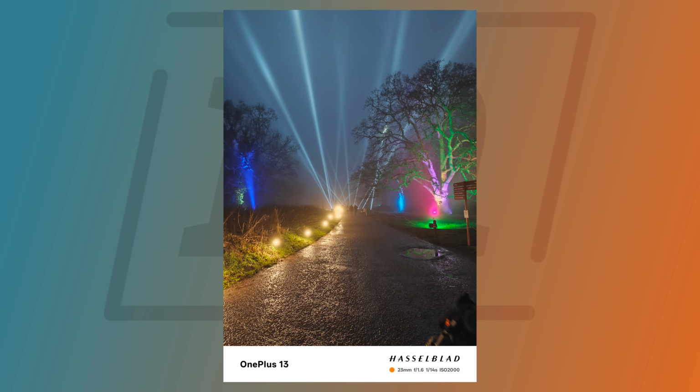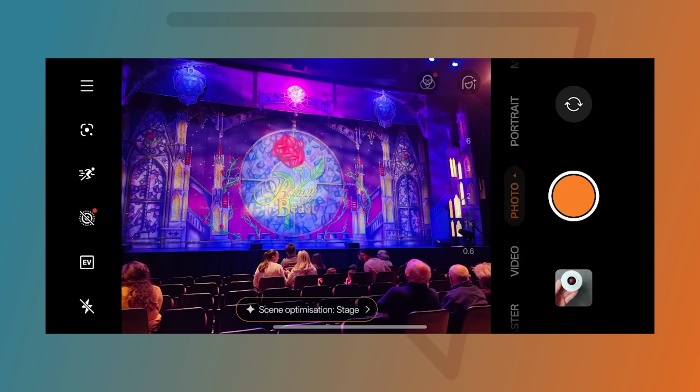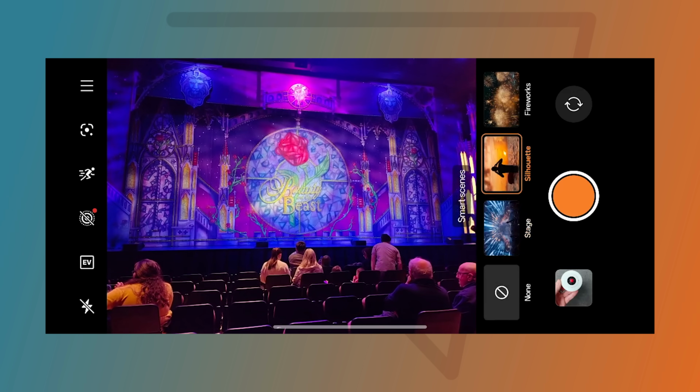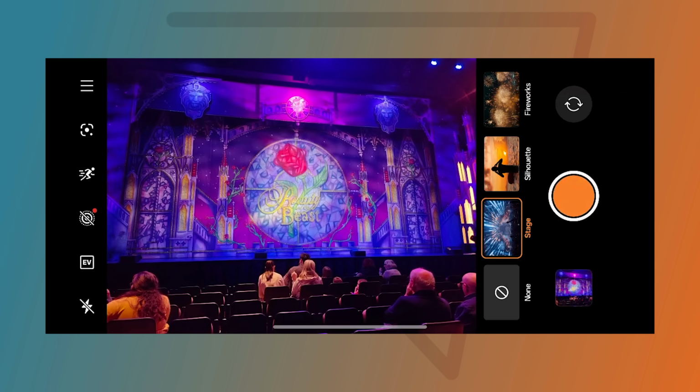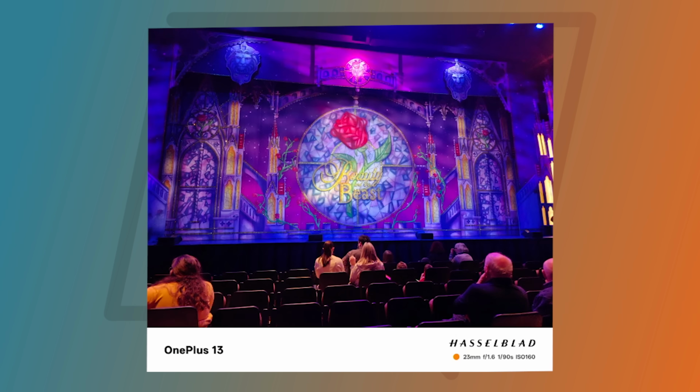We then have smart modes where the phone recognizes the scene. So for instance, if you're at a concert or, as I was here, a pantomime over the Christmas period, it sets the ISO basically to best suit that scene. And generally speaking, it works pretty well.